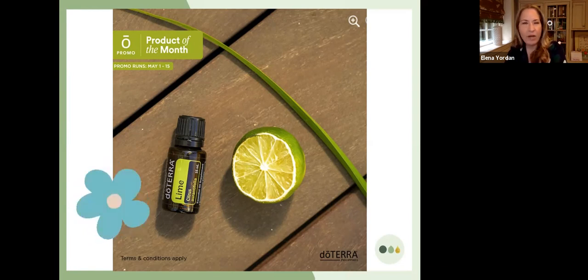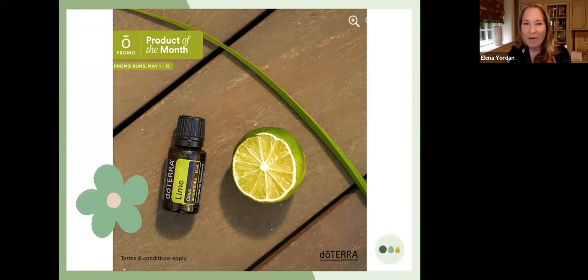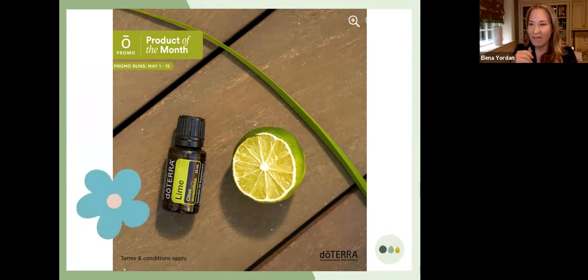The other thing that you're going to be doing with your lime oil is using it for memory and clarity. You can diffuse it to do that. You can actually inhale it from cupped hands, but lime has a very bright, fresh aroma. I love to blend lime with pink pepper and frankincense. That's one of my favorite scents, and I love, love, love it.